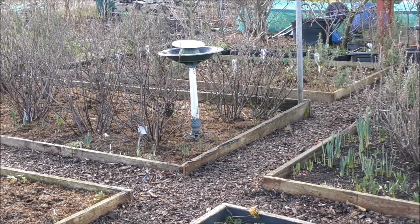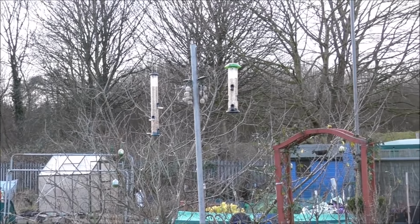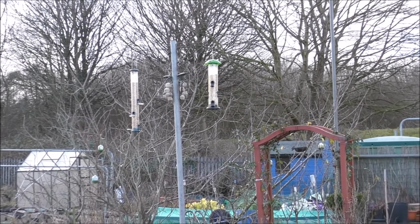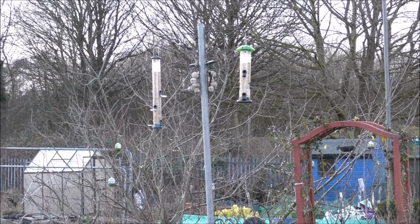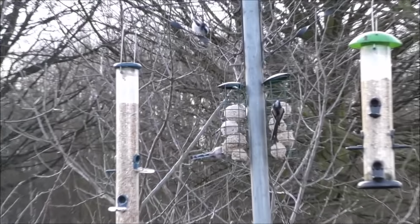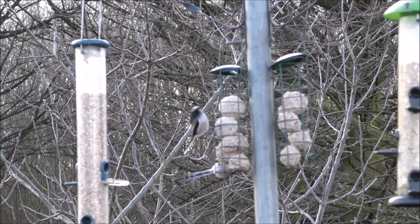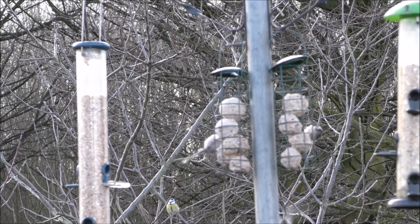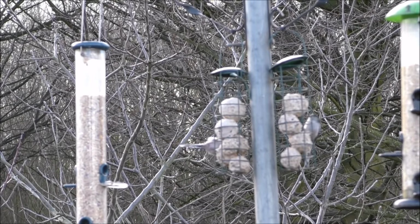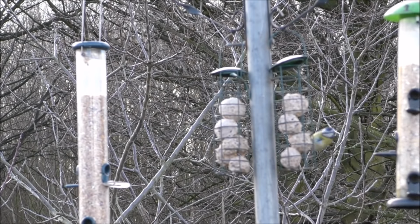Yeah, so we've got quite a lot of them, and if you look across here, you can see all the long-tailed tits. There must be about 20 of them there in the trees just behind the plot, but on the feeders themselves, there's a few there. There's some great tits as well. That's a blue tit that's just come on the feeder.